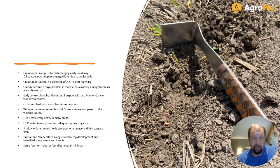Grasshopper nymphs started to emerge early to mid-May. This is a contrast to the 2022 season, where grasshoppers emerged much later because the soil temperature was colder. So we didn't have widespread problems with them really until we were into June. This quickly became a problem in many areas as newly emerged cereals were chewed off because the grasshoppers were there as the crops were starting to emerge. So that was a key difference from last year.